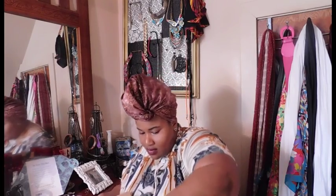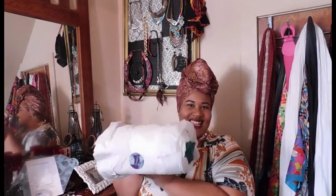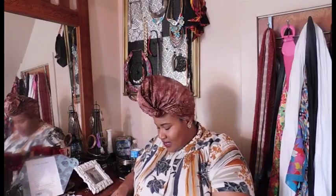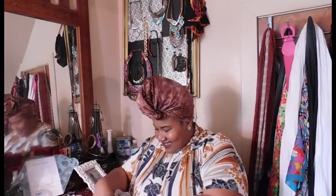I'm excited to get into the box. So everything is wrapped up in this tissue paper. I see patterns. It's wrapped up in this cute little paper. I like how their stickers and their card match. I love this subscription service.